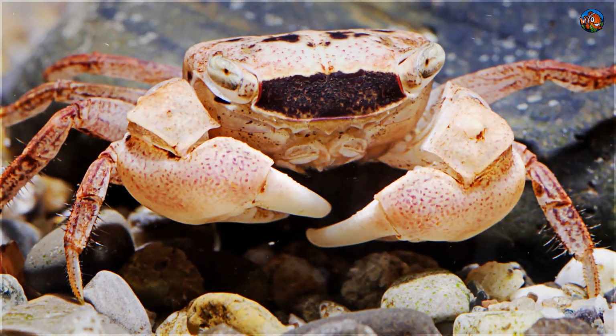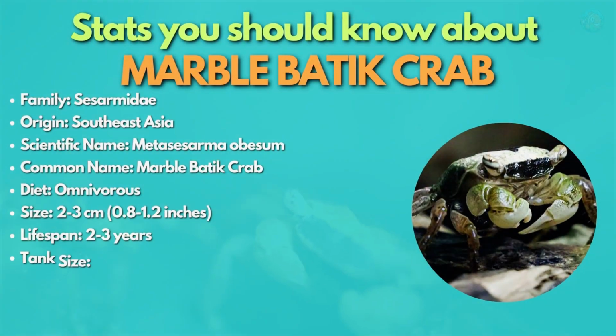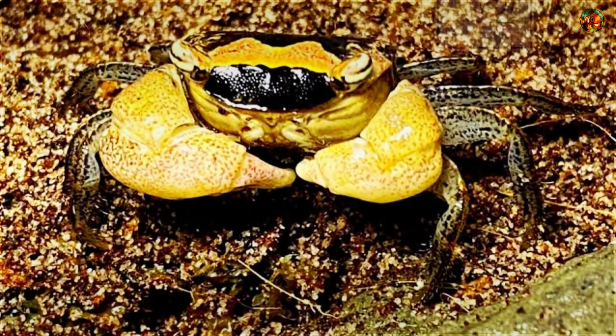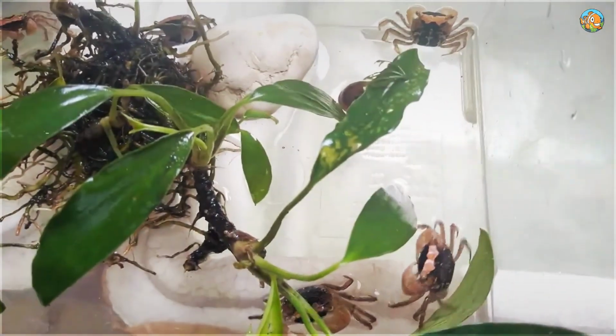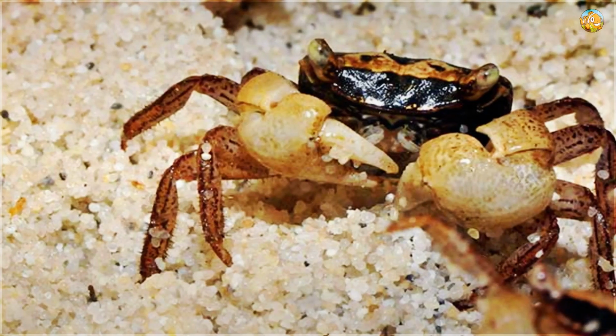Another crab species you'd like to look into is the marble Batik. The marble Batik crab is another land or terrestrial crab that is relatively uncommon in aquarium hobbies. They only reach a height of less than 2 inches and have a 3-year lifespan. Although a freshwater and saltwater bowl with marine salt is ideal if you have the space, they're simple to maintain and don't need much water. However, you may retain them in a 5-gallon tank with a freshwater bowl if required.